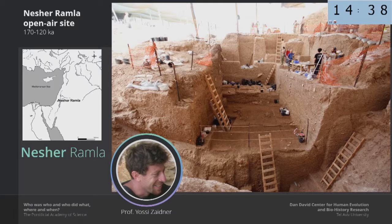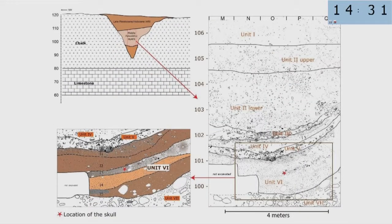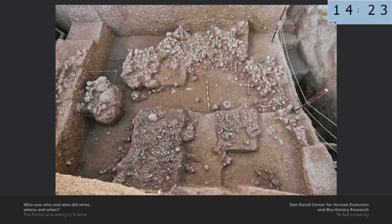Nesher Ramla, not yet published, hopefully to be published soon, was just a depression. The depression is filled with six layers of archaeological layers, which is unbelievable. Some of the living floors look like that: hundreds of thousands of animal bones spread together, mixed with different types of stone tools, as you can see here.